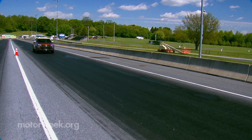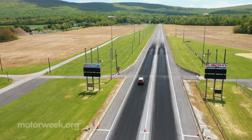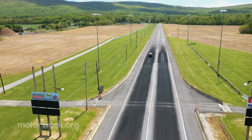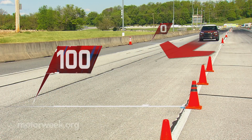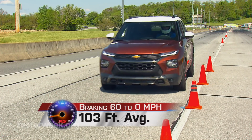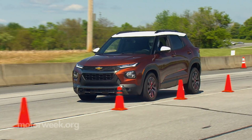You can barely feel the 9-speed auto doing its thing, but you can certainly hear that engine working away under the hood. The brakes work even harder, bringing this 3,300-pound baby ute to a halt in just 103 feet. Stops were consistently straight with no fade at all.